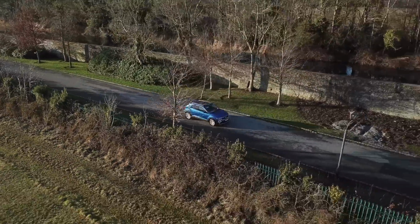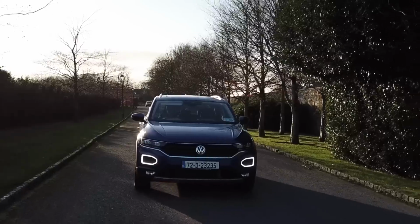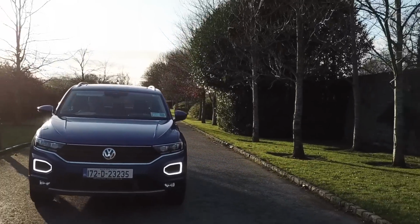It feels every bit of Volkswagen Golf in here. It'll feel familiar to you if you've always driven a car like that. Overall, I really like it. I particularly like the look of the exterior. It looks broad, it looks tough, it looks planted on the road, and that's quite a nice place to be.